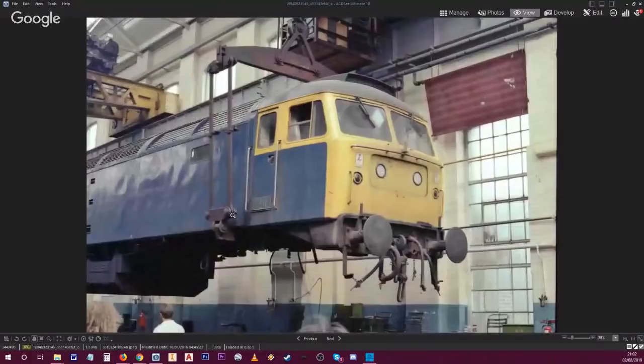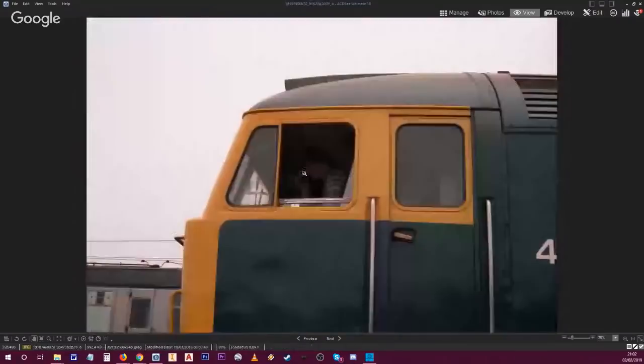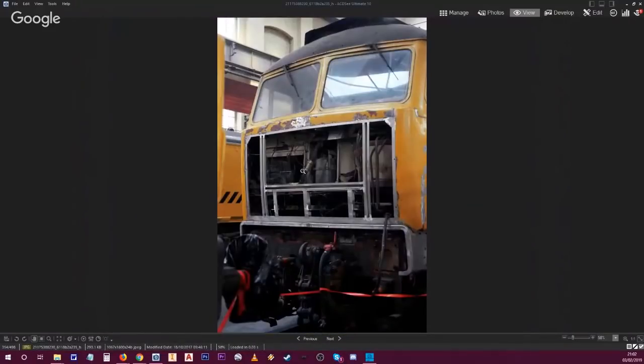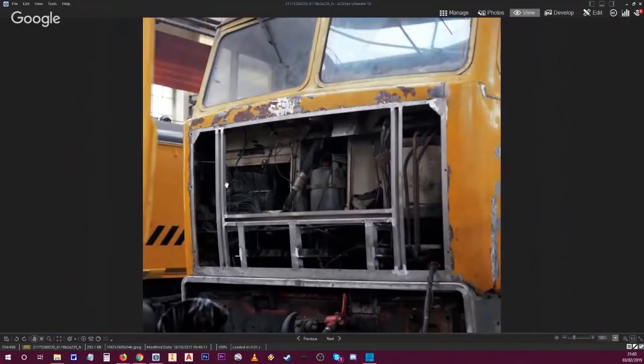So yeah, photos like this are fantastic. You can see all the detail work underneath. You've got the auxiliary fuel tank here, I think, from what I understand. All these kind of detail shots are really useful. There's one that's been having the end filled up, so they're going to be putting new metal on, and there's no point in putting the recess in if it's not needed anymore.